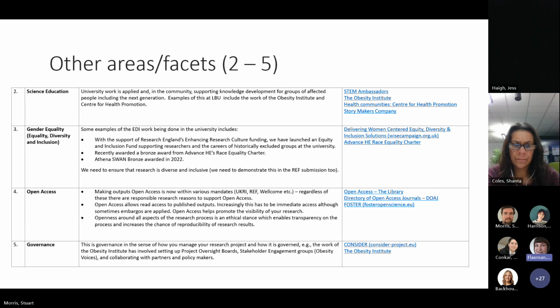Facet 5 is governance. This is governance in the sense of how you manage your research project and how it is governed. For example, the work of the Obesity Institute has involved setting up project oversight boards, stakeholder engagement groups, for example, the Obesity Voices Hub, and also collaborating with partners and policy makers.